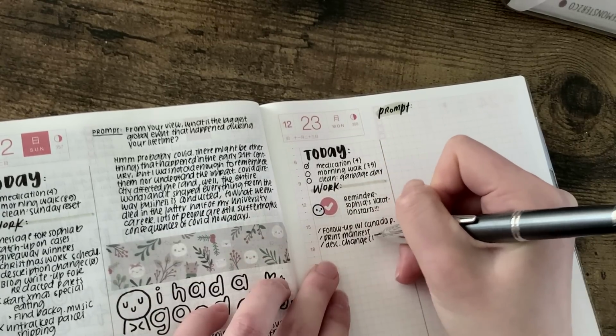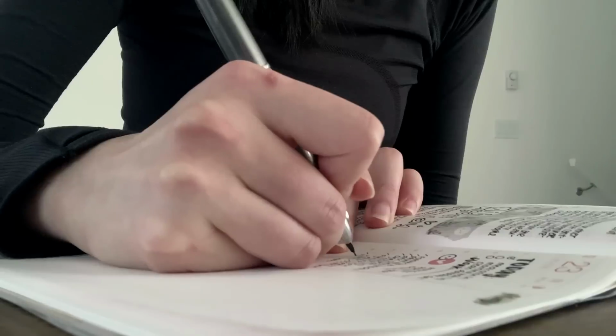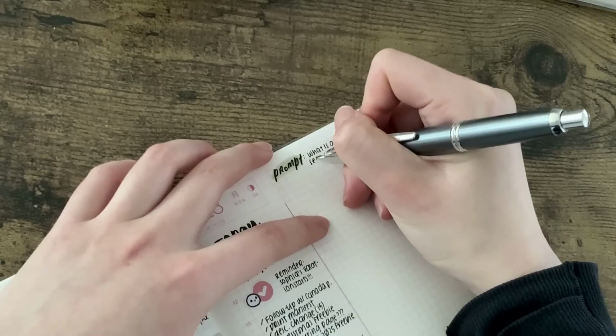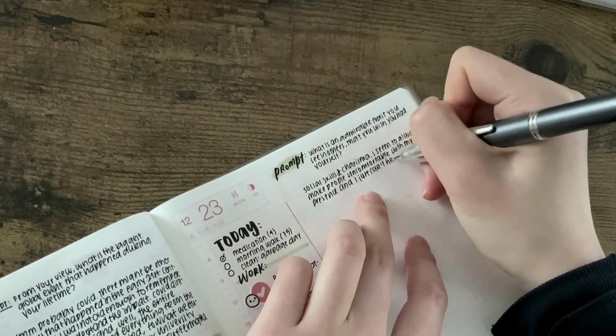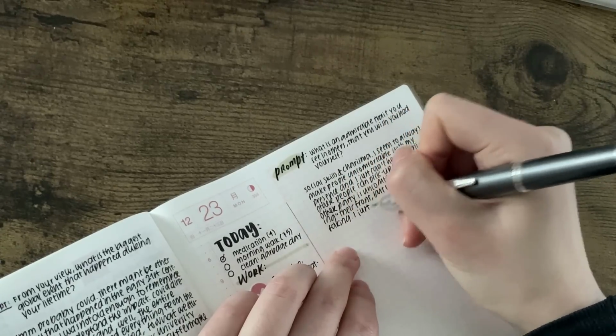As usual, I made my cup of coffee, and I'm a very simple person. I just do instant coffee. I do love a good espresso or Americano or cappuccino, but those are more like treat days, you know? On a daily basis, I just chug instant coffee. Anyways, I just wrote down my to-do list and answered today's prompt.